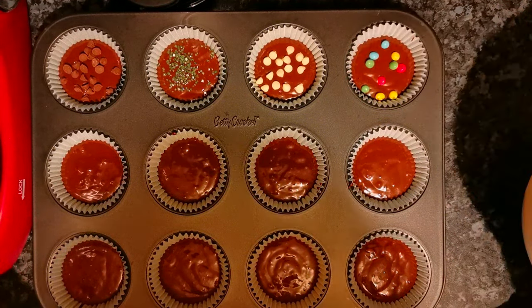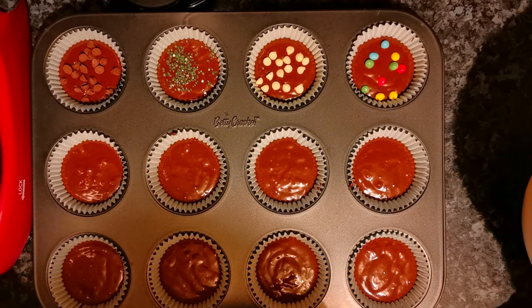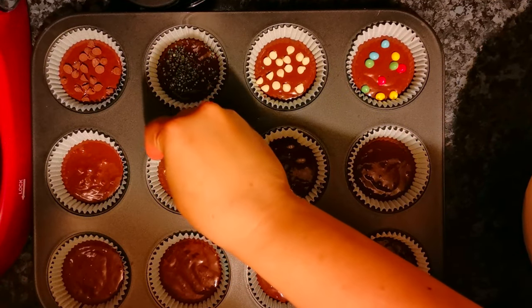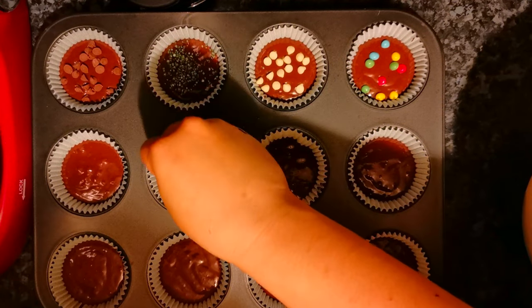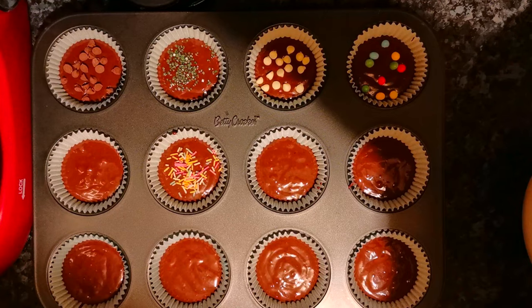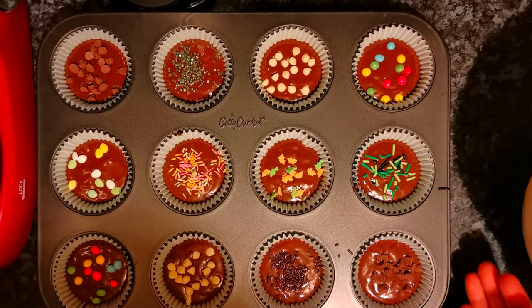I think. Yeah. And this one, I don't know. We have that. Yes. Oh, it is rainbow. It's rainbow sprinkles. Well, not very rainbow. I guess like a maroonish rainbow. Right. Wow. It's yummy.